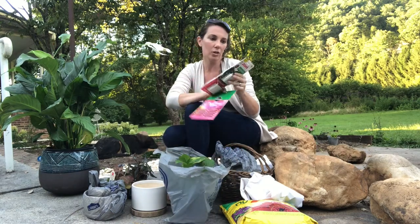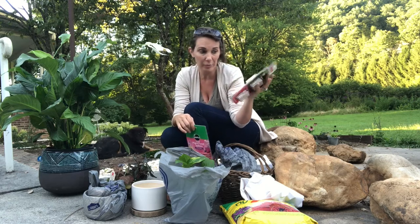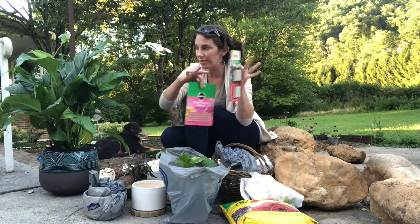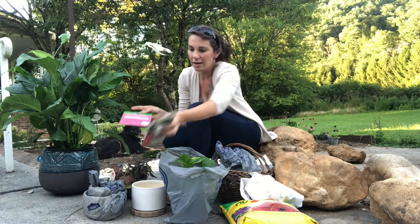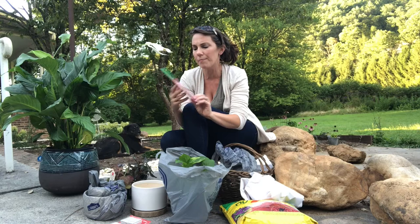I love these little Jobe's fertilizer spikes. I stick these in all my house plants, one every single month. It helps to keep them growing really well and healthy. And then I bought some orchid spikes today. These are from Miracle-Gro.